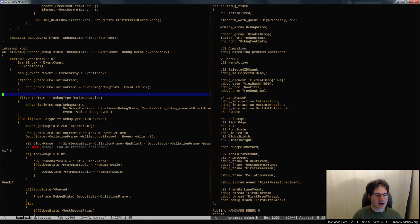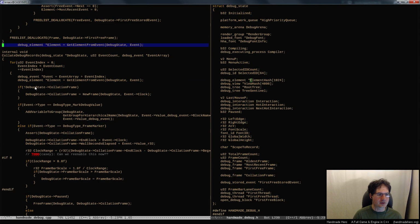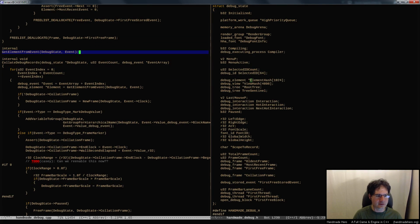So really what I want to do is, when we do collate debug record, we go through these events, and every time we see an event, we can use the GUID from the event to create the element hash. So we can basically say, all right, there's going to be an element that corresponds to this, and we want to do a get element from event kind of a thing. What we would do is pass the event, and it would use the GUID in the event to determine which one it was and return us the proper debug element, right? So that's really straightforward. It just looks like this.